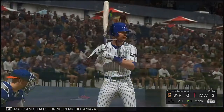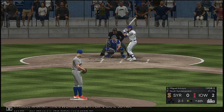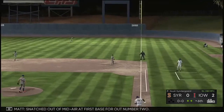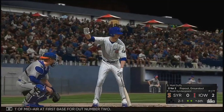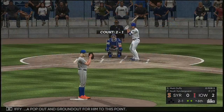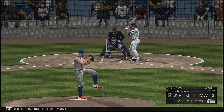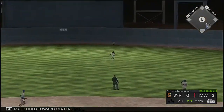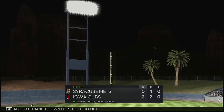And that'll bring in Miguel Amaya. He's working on a 1-for-2 game so far. On its way is pitch number 75. Snatched out of midair at first base for out number two. Into the box, Matt Duffy. A pop out and a ground out for him to this point. Line towards center field. Smith able to track it down for the third out.